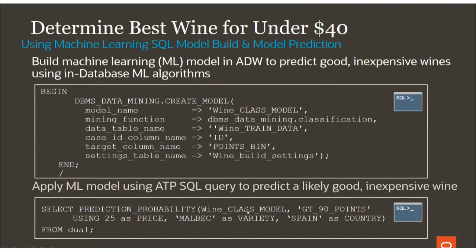And so when we do this machine learning inside the database, if you're using the native SQL APIs, it's very straightforward, right? If you can read the little bit of SQL here, I have begin DBMS data mining, create model. The model name would be wine class model. The mining function is not going to be regression or anomaly detection or clustering. It's going to be classification. As I said in the beginning, we're trying to classify our wines as either above 90 points or below 90 points. The input data is going to be wine train data. The case ID column is going to be ID, points bin is going to be the target field, and I have the wine build settings.